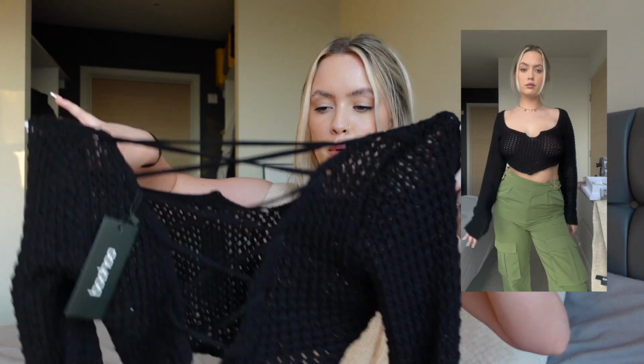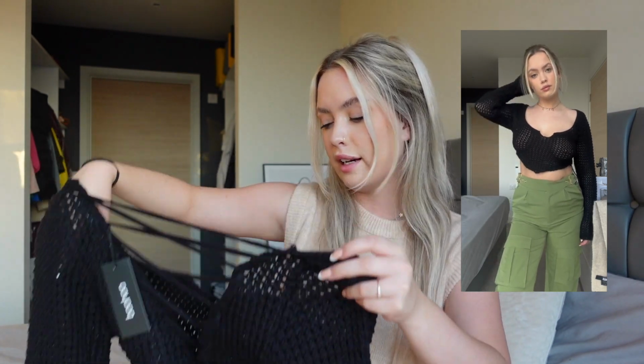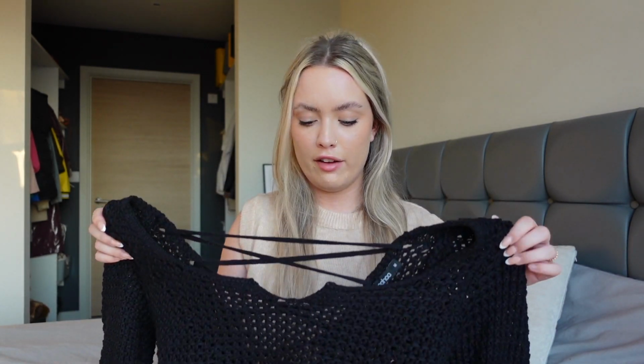Another thing that I love about this is the fact that it's got an open back, so it's pretty much completely just a strappy back like this. So cute, especially on a crochet number. We love it. I honestly have nothing bad to say about this. It fits really well.